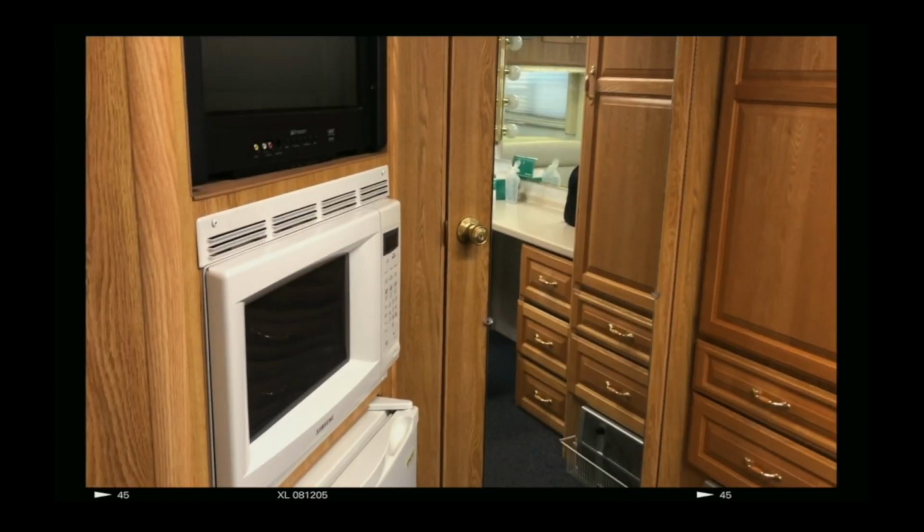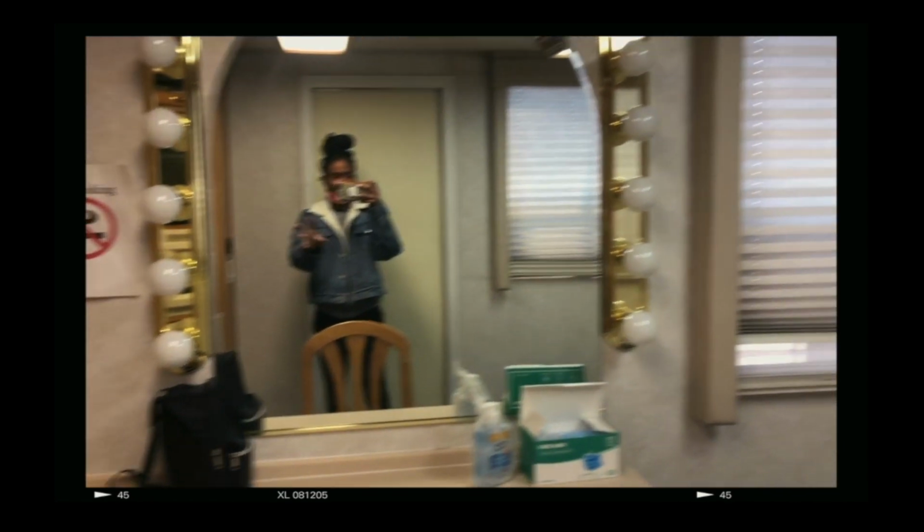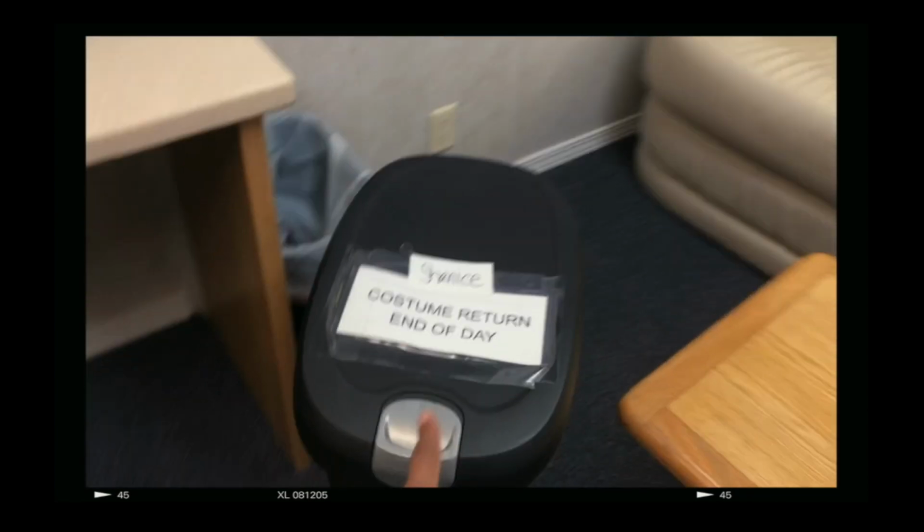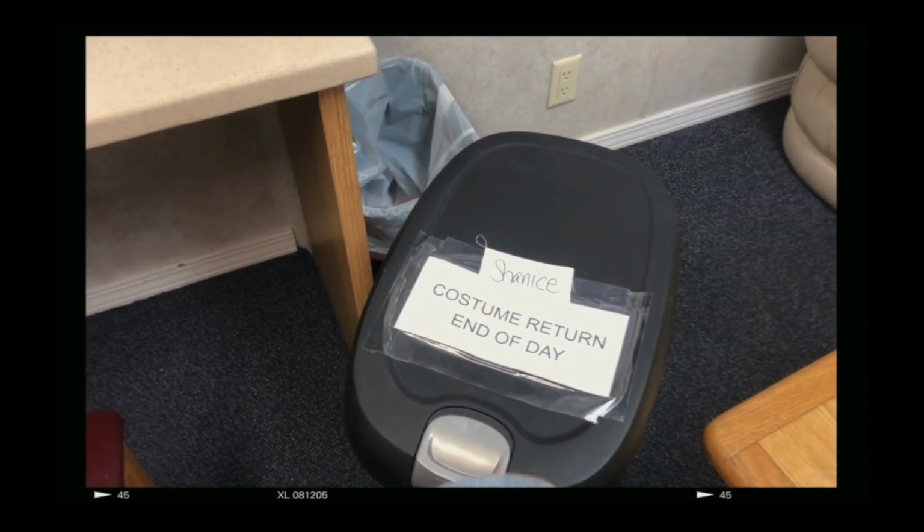I will show you what it looks like from the outside, but when you first walk in, oh my god, refrigerator, microwave, this whole desk area, like literally this is low-key a studio. The Hollywood mirror lights here, I got the couch, got my little desk. These are the clothes that I drop my clothes in at the end of the day so they can sanitize it because, you know, COVID.